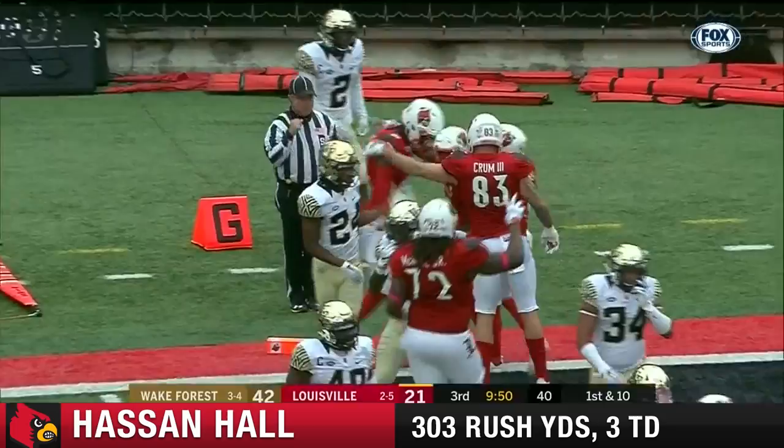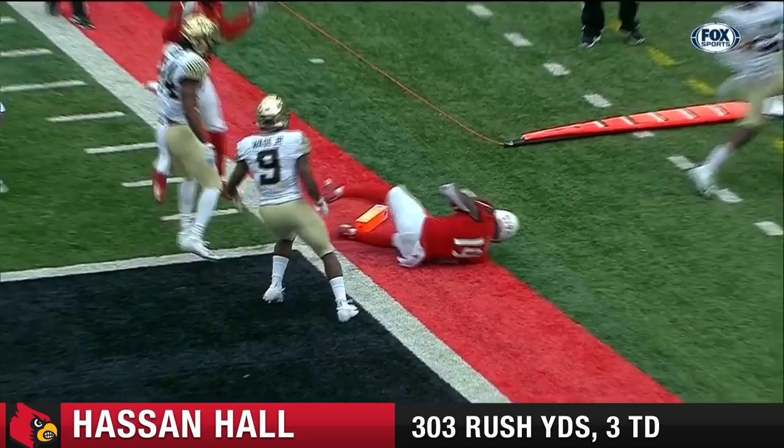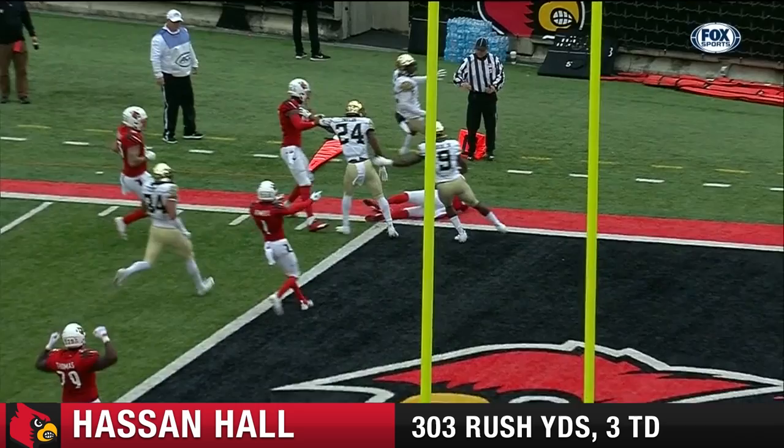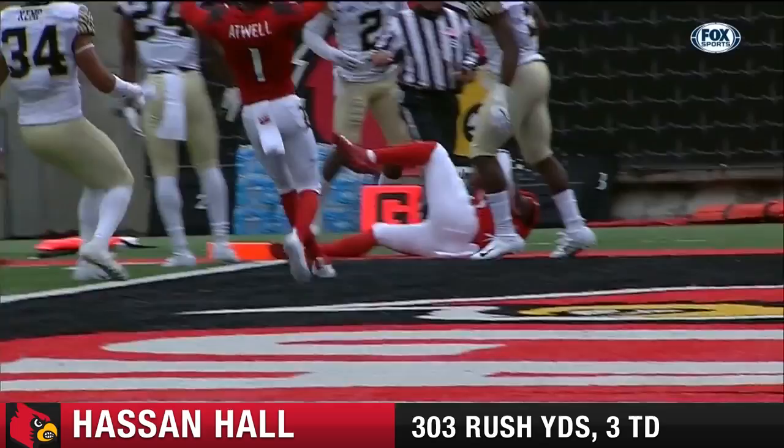Well, this kid has a lot of talent, and it's just a matter of getting him the ball. Right there, wow, he just kind of falls into the end zone. But two freshman playmakers for Louisville, getting them right back in this ball game. They are reviewing this. His foot was very close to the sideline before the ball crossed. Not sure it was out of bounds. It's like that leg stayed in front of the pylon, so.